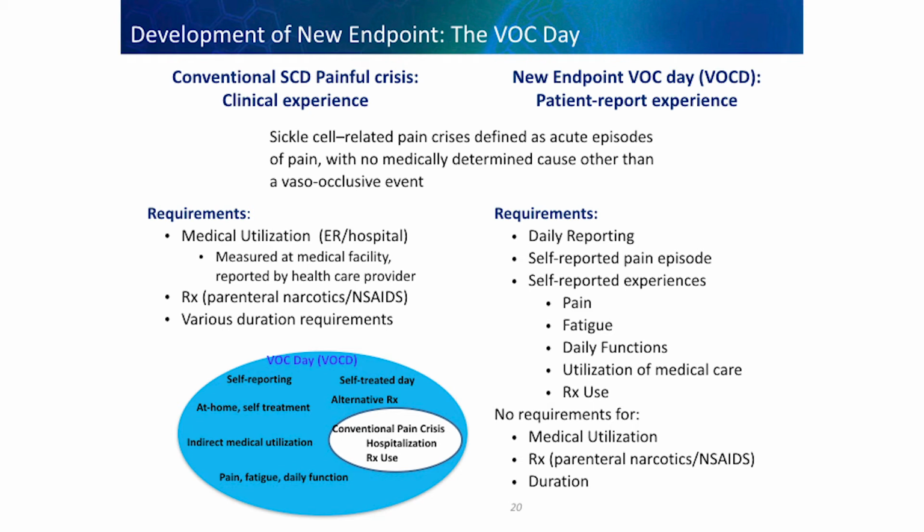So that's common. But we now have, instead of relying on medical utilization or parenteral narcotics, daily reporting through e-diaries. So they self-report that they're having a vaso-occlusive pain episode. They also then have some secondary endpoints around daily pain, daily fatigue, their daily functionality, what medications they are taking, and do they in fact seek medical care. But this new VOC day really doesn't require that they go to the hospital to be registered as a VOC day or receive the IV narcotics, and duration really it's agnostic to duration at this point.